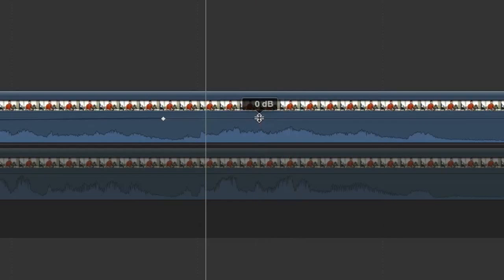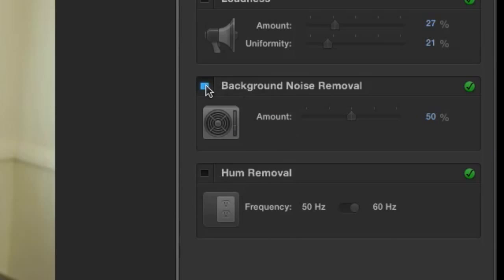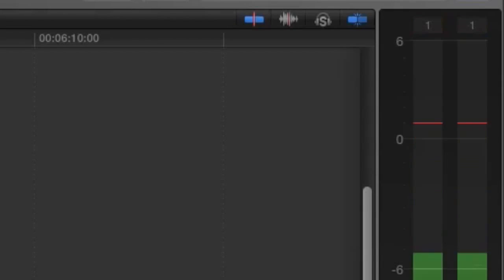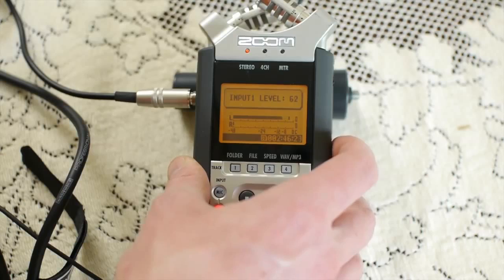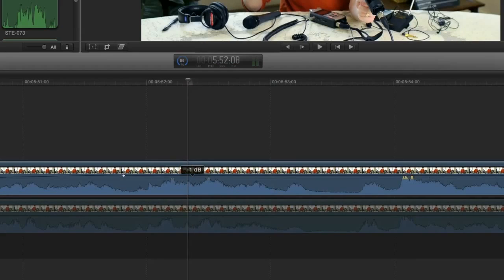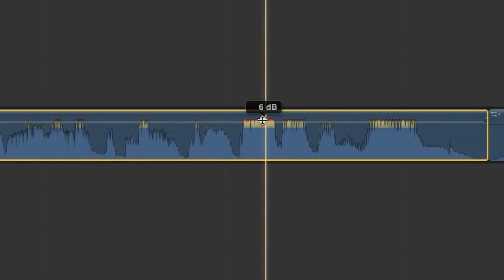And when you have distant, quiet audio, you have to turn it up in the editing, which adds a lot of noise. In a pinch, you can use a digital filter to remove some noise, but it's not a perfect solution. You want close, clear sound, but don't go too loud, or your audio clips, meaning it becomes distorted and ruined. You want to adjust the volume on your recorder so the loudest sounds are close to 0 without going over. You can always turn up audio that's a little low in the editing, but you can't fix audio that was too loud and clipped while capturing.